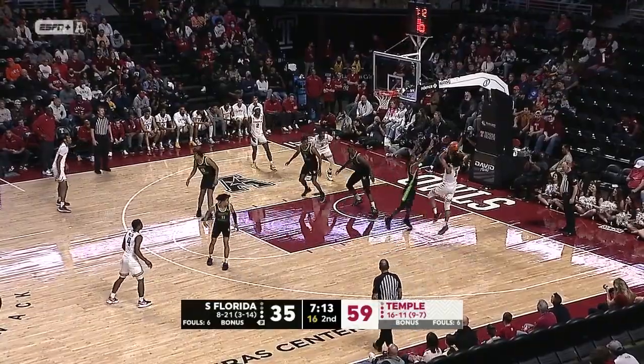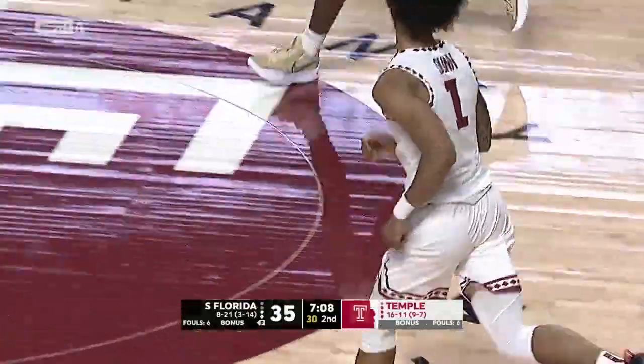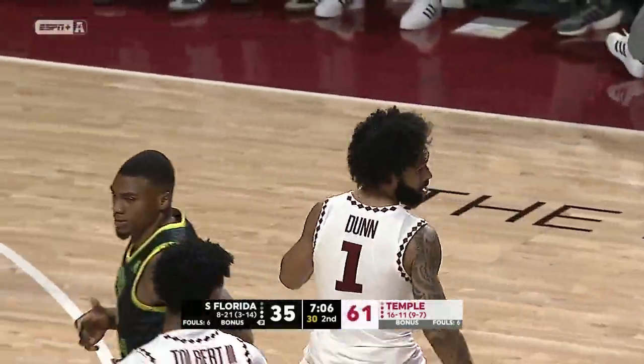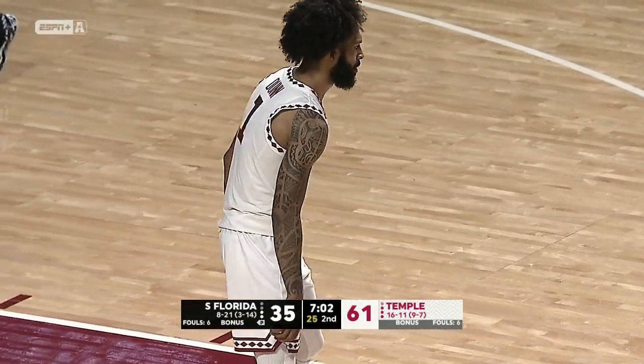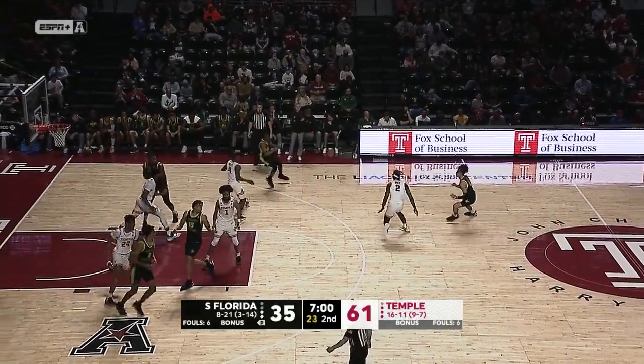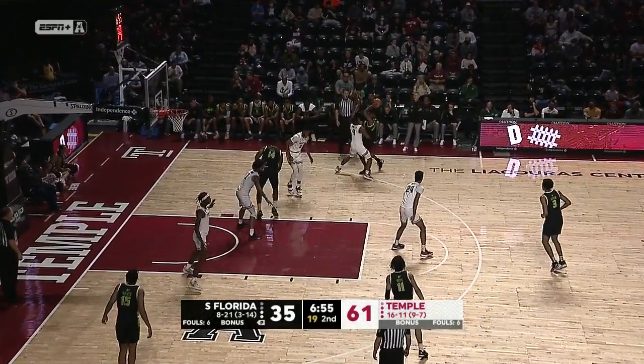Damien trying to break down that defender again. Turnaround jump shot is good by Damien Dunn. He's got 25 points. He's feeling it. And his patience, his poise, he picks you apart slowly. 61-35, approaching the 7-minute mark.